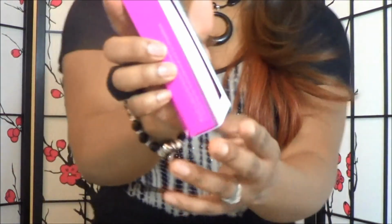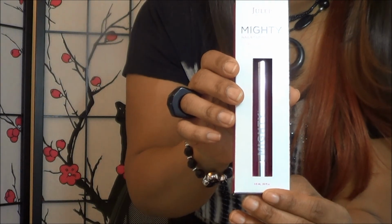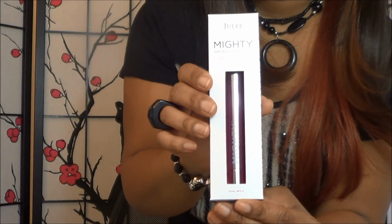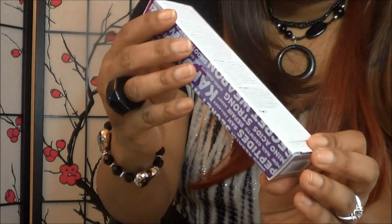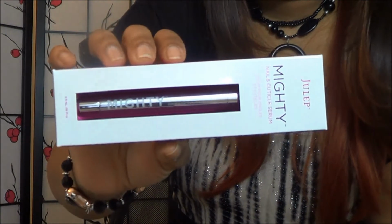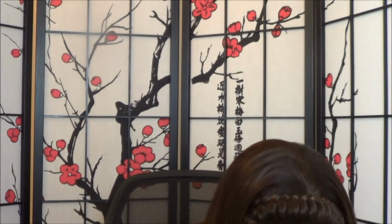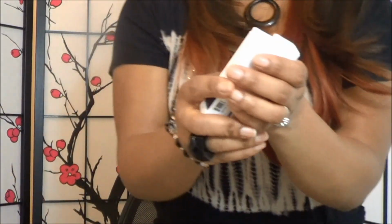I got some Mighty Nail and Cuticle Serum. And this is by Julep, okay? I can't wait to use this. I'll definitely have to come review it for y'all. My cuticles, they be taking a beating, y'all. It's actually time for me to do my nails now. Have to put some tips on them.